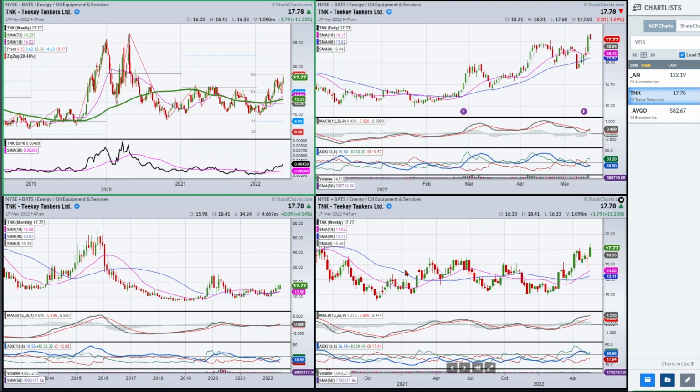Also like to find patterns that are emerging out of a base. So we have emerging relative strength, and we have a price breakout out of a basing pattern with good momentum characteristics. So I think this is the type of thing you want to be on the lookout for, especially now that we've gotten a little bit of a dip, or what I call a little bit of a correction in the energy area.